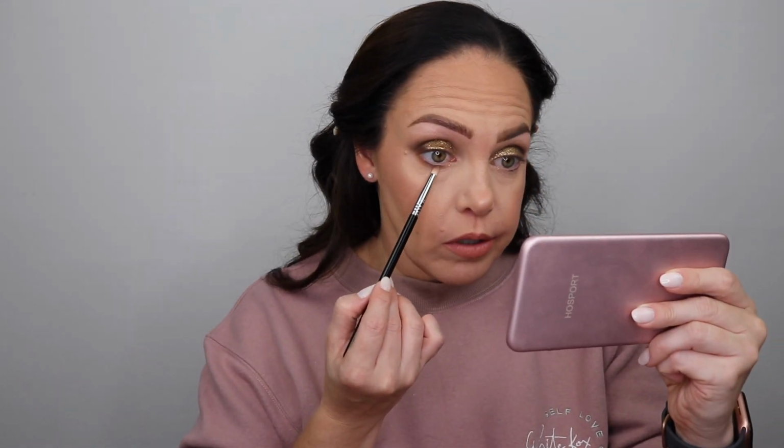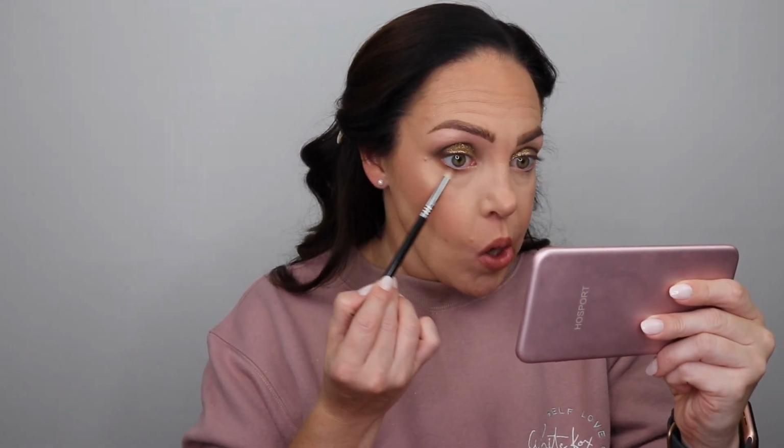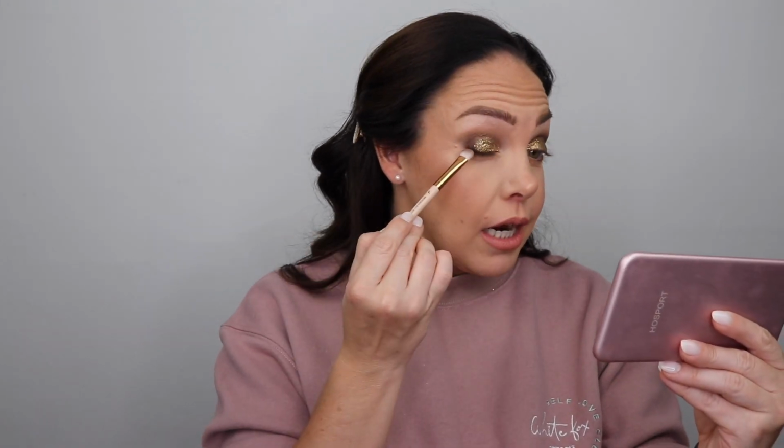Okay, on a Sigma E30, we're going to just pick up Midnight Run, place it, then drag it. I just picked up a little bit more of it to deepen it up a little bit. Okay, and then moving back into Our Deal. I'm not trying to take it in too much because of that glitter. I don't want to hit the glitter and then drag it everywhere, even though I have glitter everywhere anyways. What do you guys think?